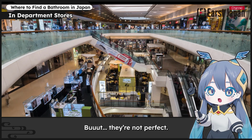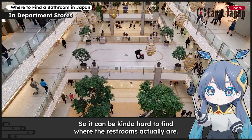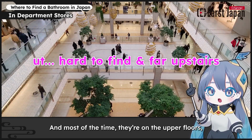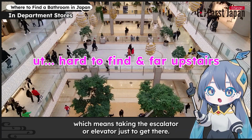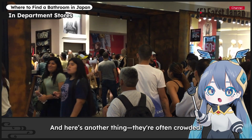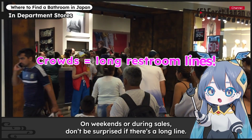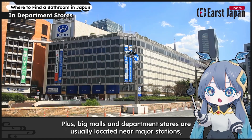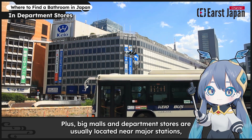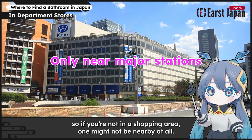But they're not perfect. First of all, these places are huge, so it can be kinda hard to find where the restrooms actually are. And most of the time, they're on the upper floors, which means taking the escalator or elevator just to get there. And here's another thing, they're often crowded. On weekends or during sales, don't be surprised if there's a long line. Plus, big malls and department stores are usually located near major stations, so if you're not in a shopping area, one might not be nearby at all.